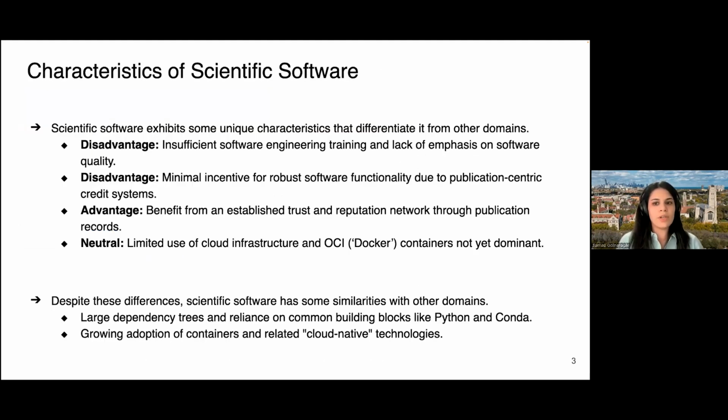Scientific software exhibits some unique characteristics that make it different from other domains. Usually there is insufficient software engineering training within the scientific community, and there is a lack of software quality. Also, there is minimal incentive for robust software functionality because of a publication-centric credit system. But scientific software also has some advantages compared to industrial software. It benefits from an established trust and reputation network through publication records. There's also a limited use of cloud infrastructure, and OCI containers are not dominant yet.